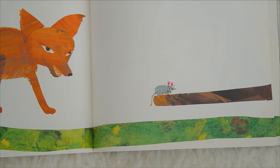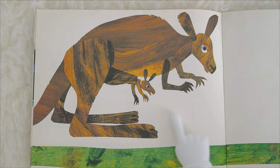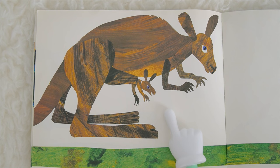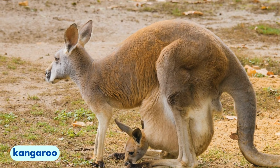This tail is from a kangaroo! This is a kangaroo! The kangaroo likes to hop, hop, hop, hop! Oh, look! The kangaroo has a baby inside the pouch! Do you know what we call the baby kangaroo? The baby kangaroo is called a Joey. So this is mommy kangaroo, and this is baby kangaroo, which is called Joey.